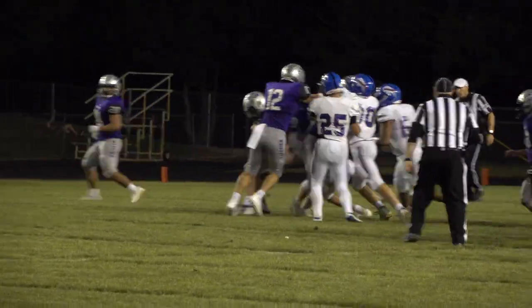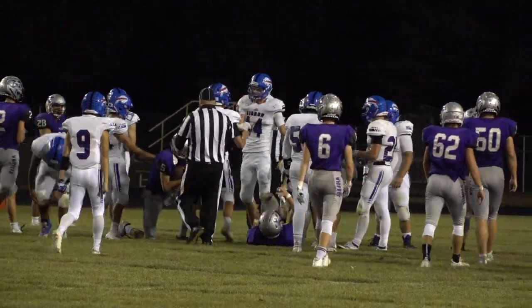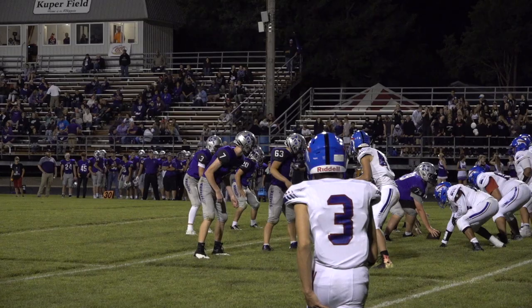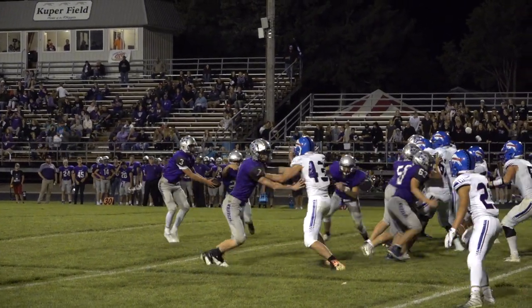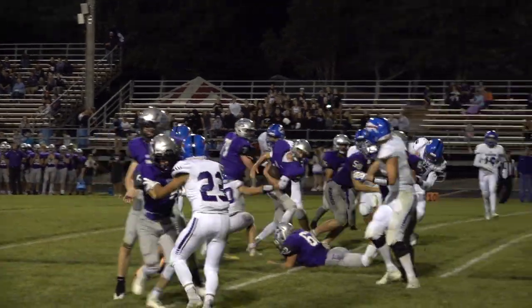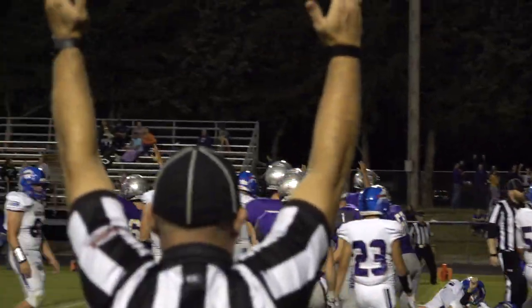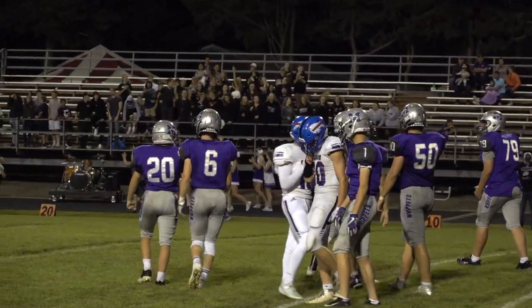Bates fakes the handoff and keeps it himself. That's the first time he's carried the football all night long. Comes straight up the middle across the 35 for a game. Minden, that's where we've been since halftime. Carson is in the pistol formation. He's going to fake the handoff, keep it himself up the middle, bounces off at the 5 to the 2, and he's into the end zone. Touchdown. The freshman has his first varsity touchdown for the Minden Whippets.